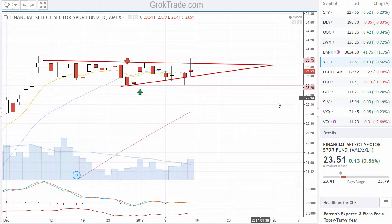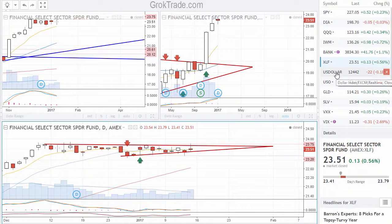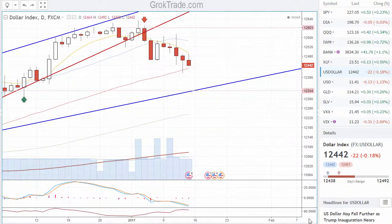Let's see how it plays out. Very exciting times. I'm ready for this. This is building up a ton of pressure, ready to rock and roll. The U.S. dollar daily has been going down, down, down. It's been helping the stocks. What's interesting, we're down, down, down, and stocks have been going sideways.